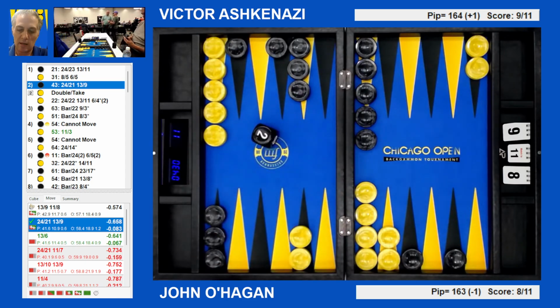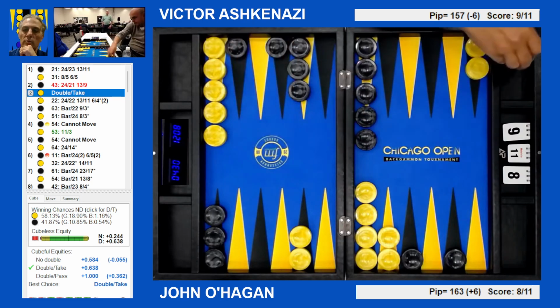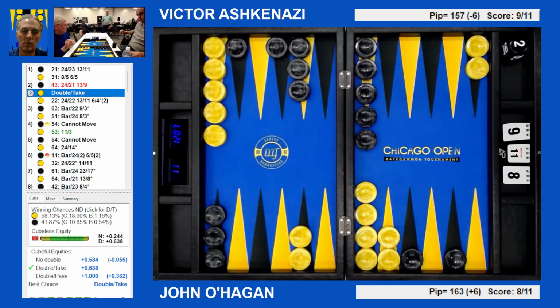And he does double. Look at that. That is a small double. XG says it's a small double, but it's a very comfortable take. What happens when you're the leader at 2 away, 3 away, and you get doubled, the cube is dead. You can't do anything with the cube. You can't redouble. So it's killed.